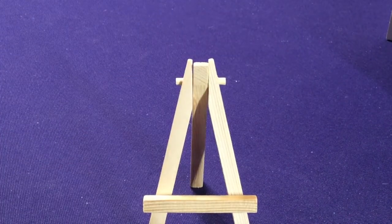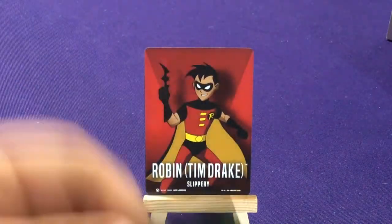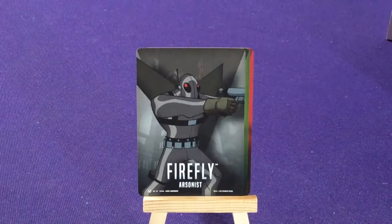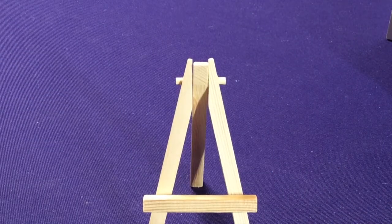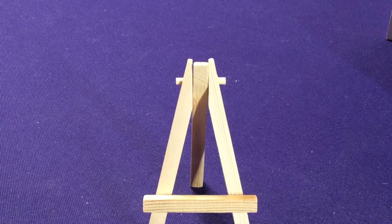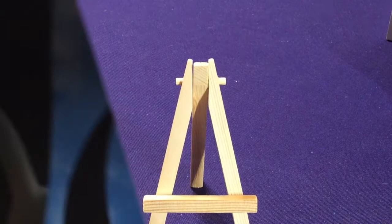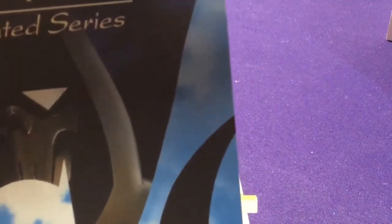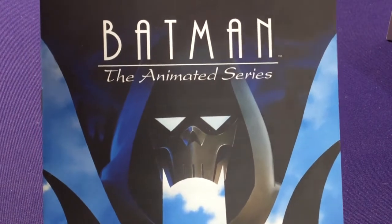Alright, then the last thing we have are just the initiative cards. You have Nightwing, Robin, Calendar Girl, and Firefly. Alright, so that was the 4 new characters for the new adventures of Robin, or Batman. It's kind of the new adventures of Robin because it's old Robin and new Robin.